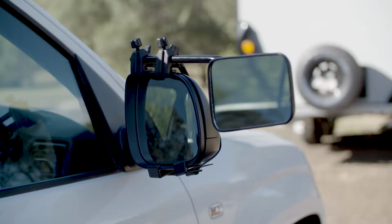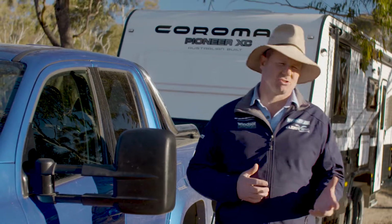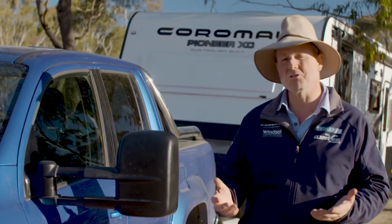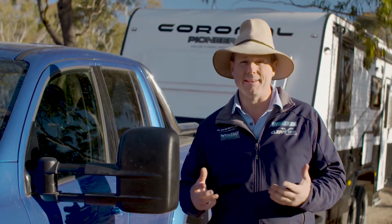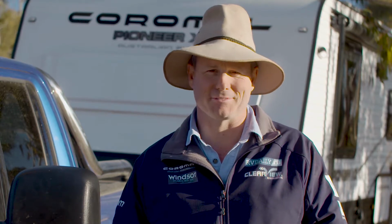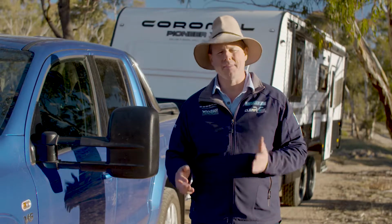Now, the non-permanent ones are pretty handy if you move vehicles around all the time and you want to swap and change your mirrors over, because most of them are fairly easy to install. But once they're on your vehicle, they do have a number of problems. One is the fact that they can actually rattle loose and simply fly off. And there are many situations up and down the highways of Australia where that has happened. The other challenge is that they need to be manually adjusted. So often that means pulling your vehicle over and readjusting them and then driving on.